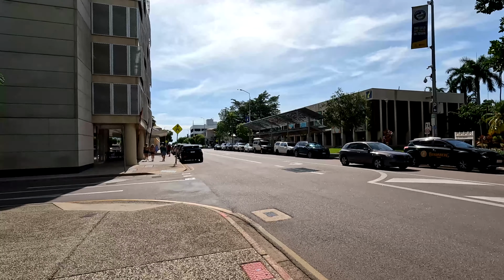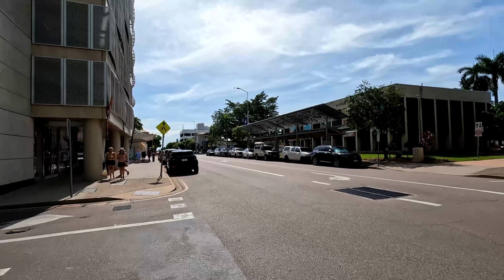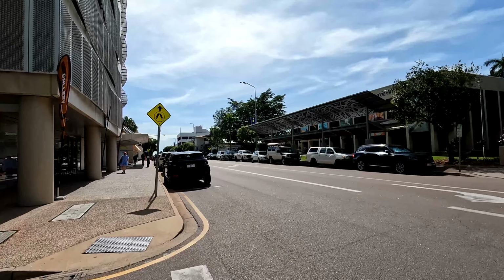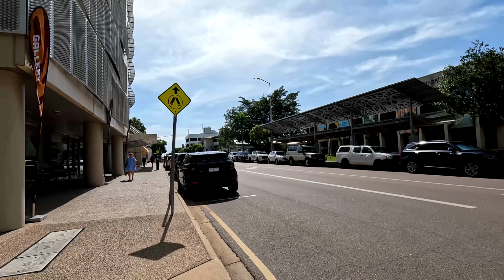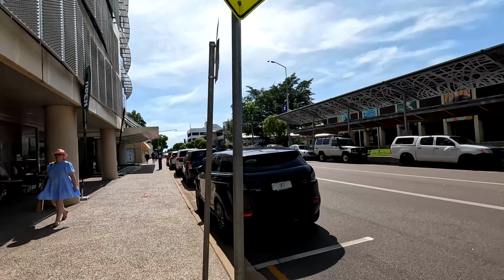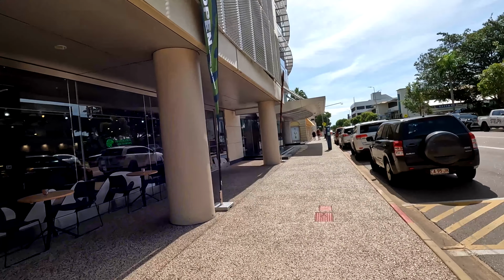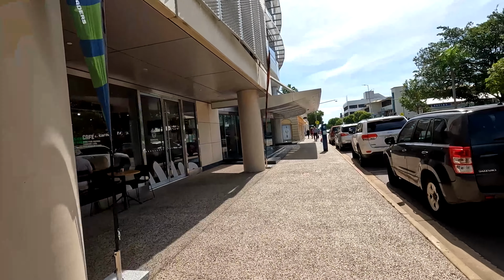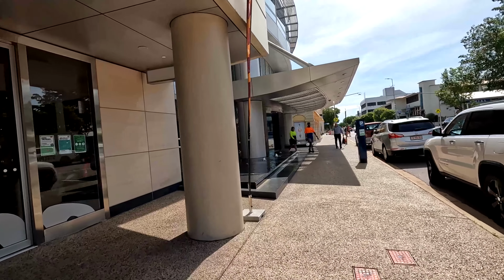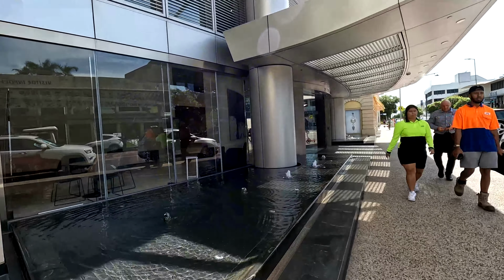We're just on Bennett Street now, and the new building right in front of us on the left is the Charles Darwin Center, which is one of the Paspaley buildings. Very new and modern type of building. And just on the left is the new place of the bush traders. So you can buy their produce and you can get a coffee in there as well.